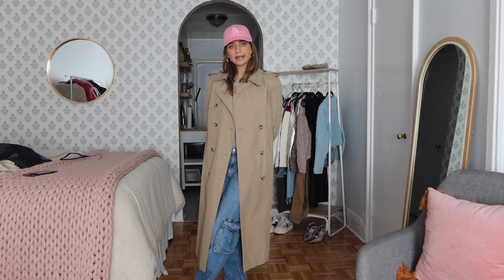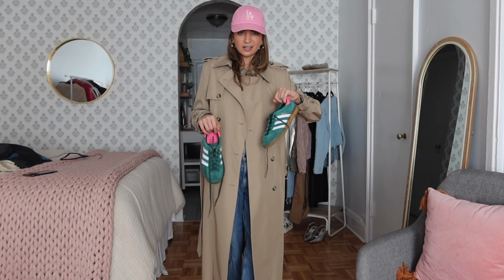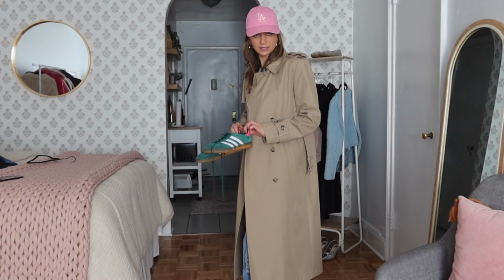So behind my hands, I have the cutest things ever. These little shoes. Okay, I know everyone has the, what are they, Gazelles? I don't feel like people are calling them that. What are they calling these? Gazelles? Are people calling them the Gazelles? I'm sure I'll remember. How cute though, this colorway.